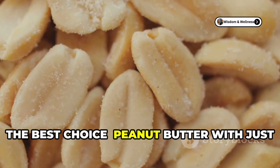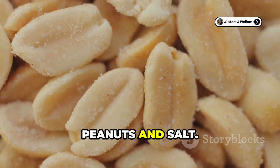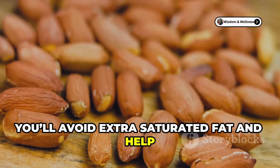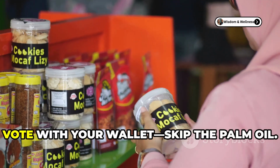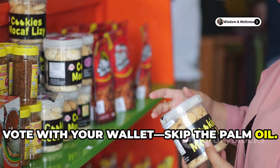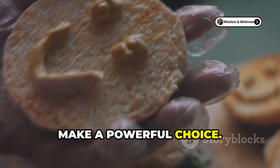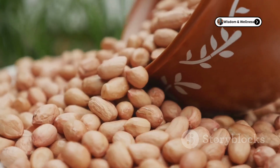The best choice: peanut butter with just peanuts and salt. You'll avoid extra saturated fat and help protect the planet. Vote with your wallet. Skip the palm oil. Your health and the environment will thank you. Make a powerful choice. Let's wrap up.